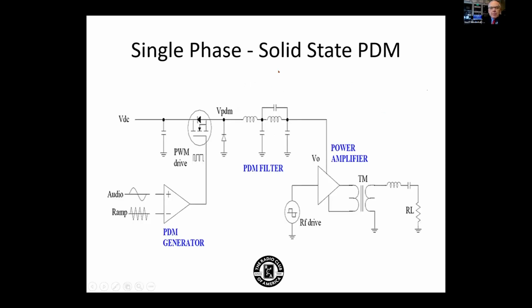Here's a simplified schematic of a solid state PDM transmitter, but the same idea applies to all PDM transmitters.